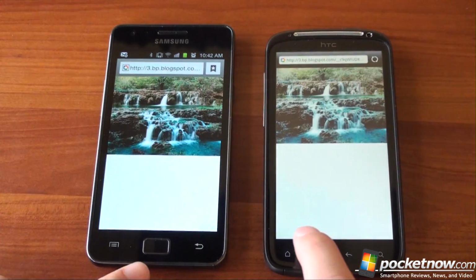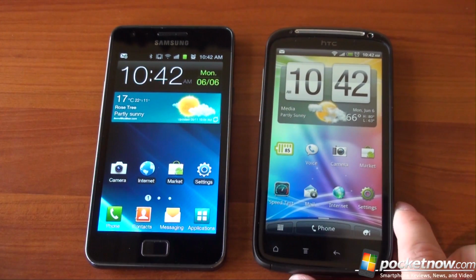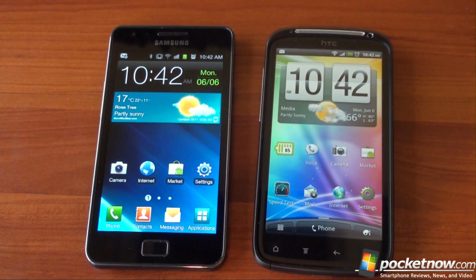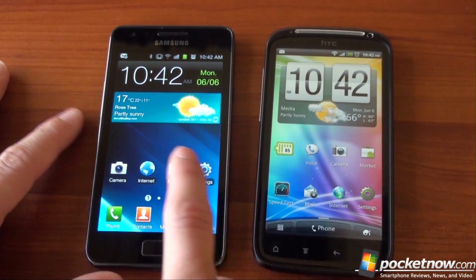And we'll shrink this back and go to the home screens. Now we've got two entirely different interfaces to talk about here. We've got TouchWiz on the Samsung Galaxy S2 and Sense 3.0 on the Sensation. Let's look at TouchWiz.